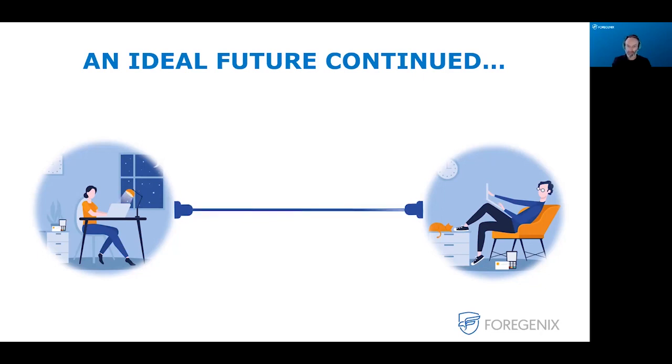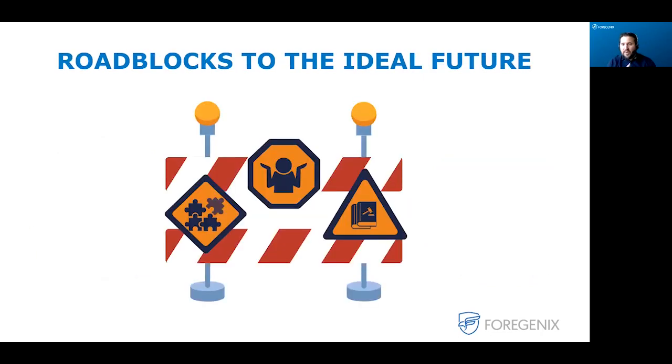I think that's great. Well, yeah, that does sound great, but let's talk about what the roadblocks to an ideal future are. I think probably the first conversation we need to have is around compliance and regulatory standards.